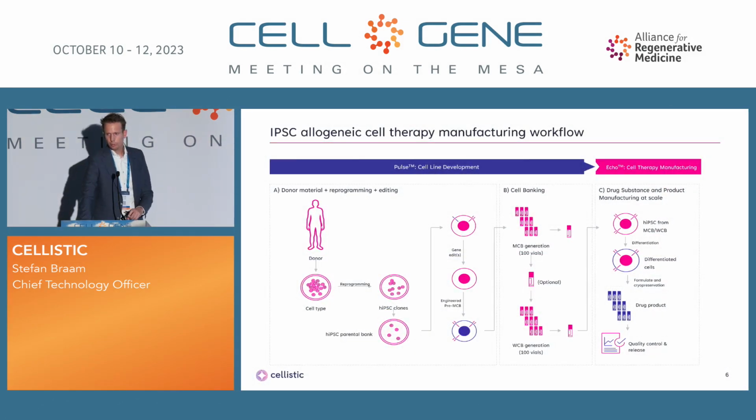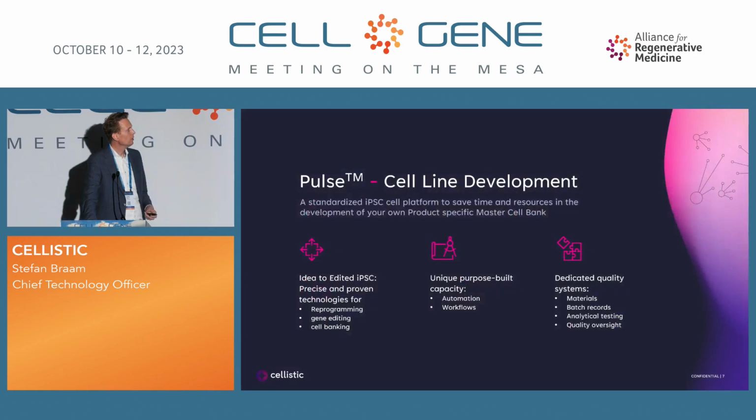So from a manufacturing workflow perspective, it looks like this. So Pulse covers donor material, reprogramming, and editing. Starting with a donor on the left, we reprogram, we make an iPSC, we bring in with our CRISPR technologies product-specific features, we create working cell banks and master cell banks, and then they are subsequently being manufactured towards the drug product.